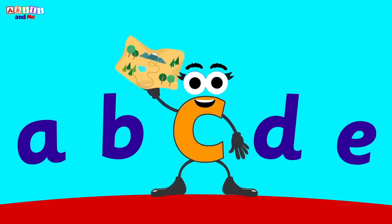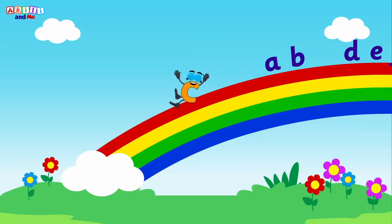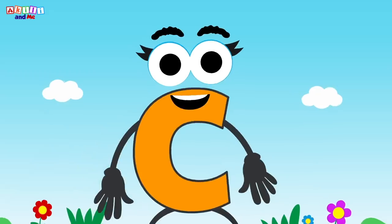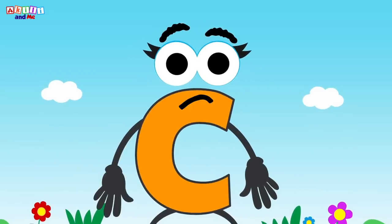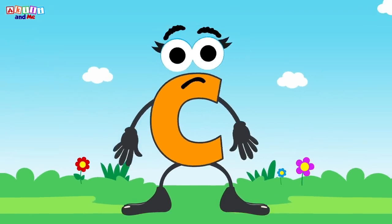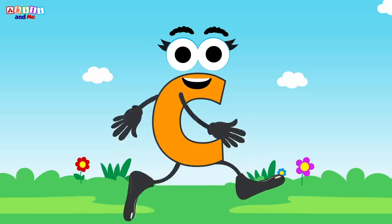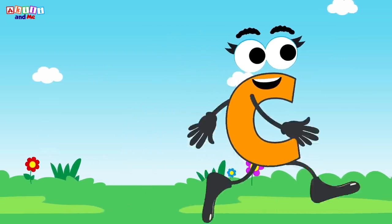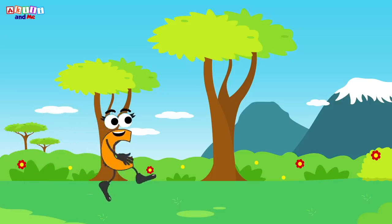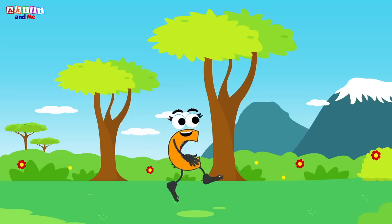It looks like letter C is ready for her first day out in the mountains. Letter C, haven't you forgotten something? You need to wear your boots if you want to climb the mountain. Kids, we need to help letter C find her boots. I wonder where they could be. Letter C, are your boots behind this tree?